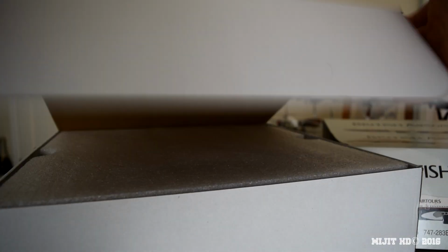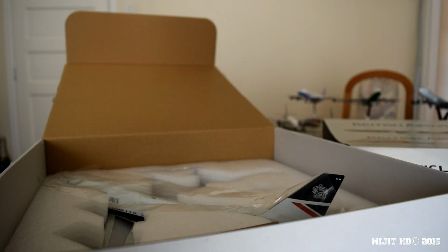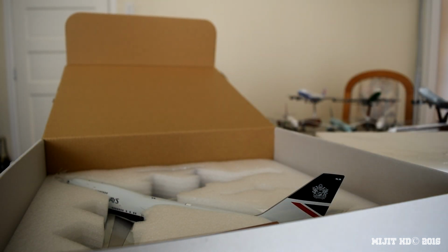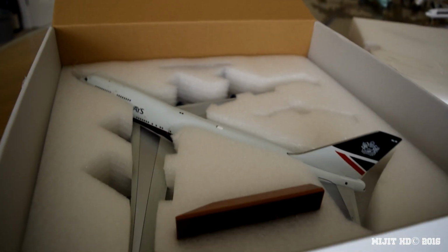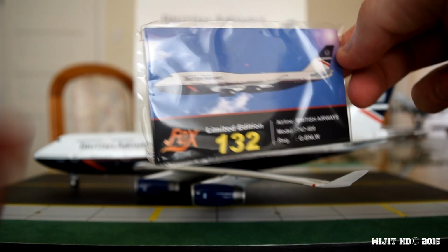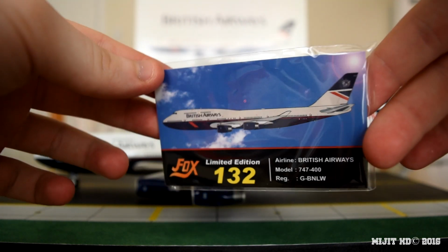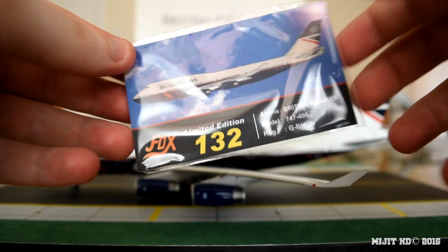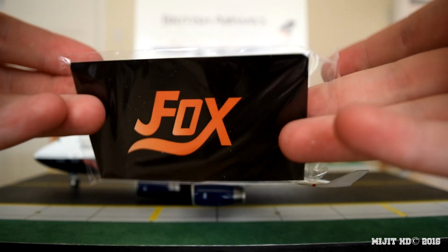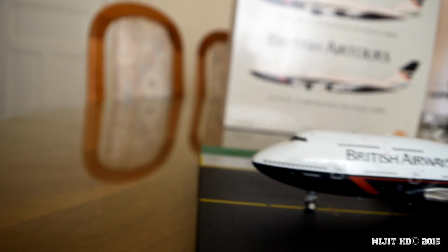Alright, so let's take a look inside. And there it is. Alright guys, the model is now out of the box. Before I go into the model, get the card like you do with every Inflight model. This is JFox though, so there was 132 made. It's got the logo on the back. Okay, now we'll go into the model.